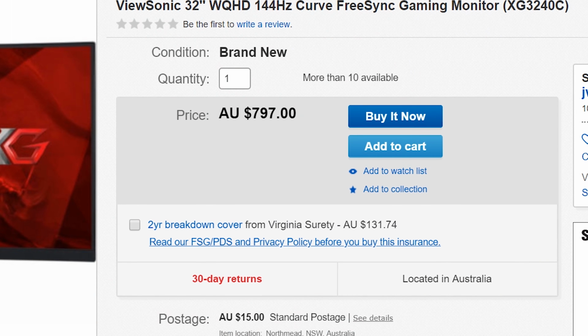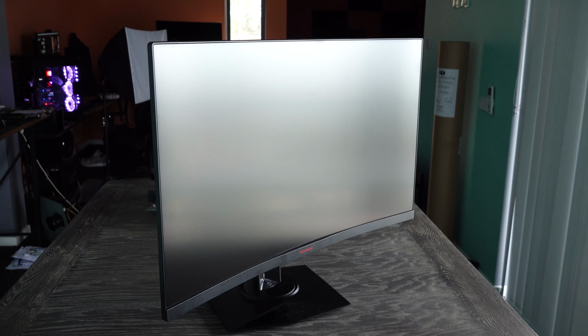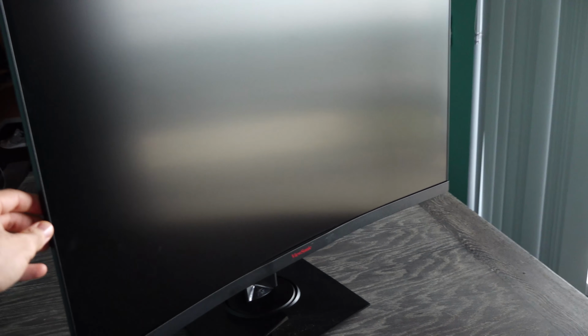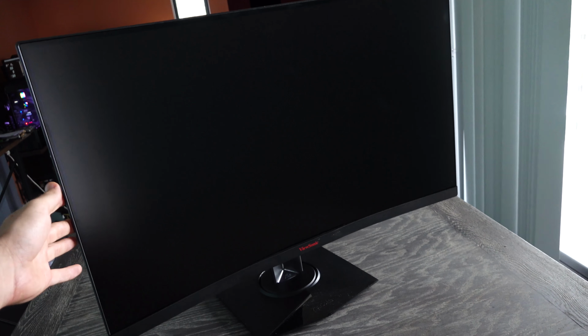Now this is a 144Hz, 32-inch curved screen, VA panel. This thing is gonna look great for gaming. I've actually got one of these right here at the moment. I'm starting to test it. It's a beautiful monitor. It's gonna be great if you want a really immersive gaming experience.